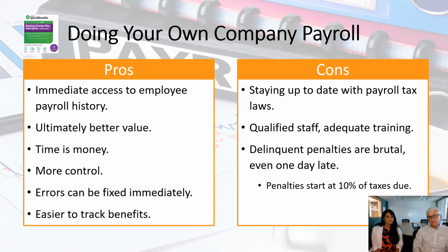Yeah, so if you are not using a payroll service to pay your payroll, your 941 taxes or state unemployment, any of those, the penalties are stiff if you're late. The penalties start at 10% of taxes due, not annual, but 10%. So if your 941 deposit is $5,000 and you're a day late, the penalty is $500. From what we've seen, companies that start using a payroll service do so because they got behind, they forgot or didn't do it right, and they have the penalties.